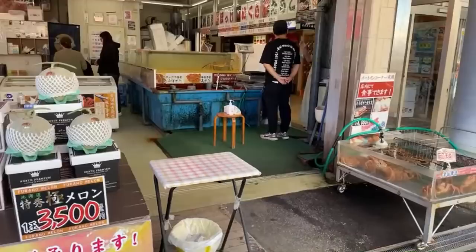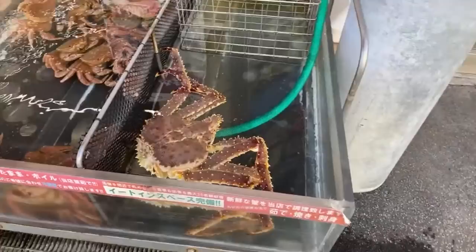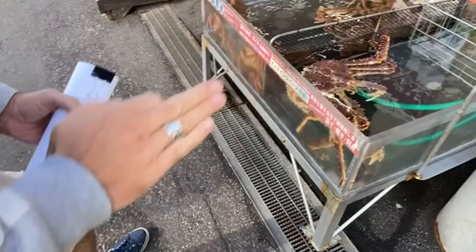Look at this massive crab here. Peter was playing with him earlier. Show him what happened to your finger. Yeah, well... Almost fainted.